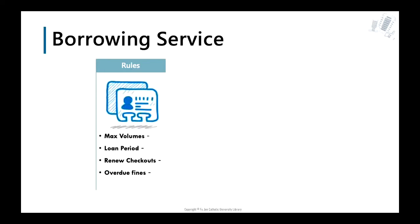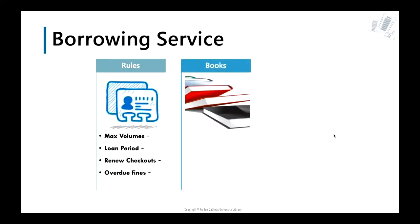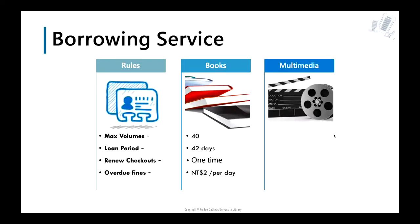As grad students, you might want to know how many books you could check out. For books, the maximum is 40 items. As to the borrowing period, you may keep them for 42 days at one time. If no one wants to borrow this book, you could renew the item only one time. Don't forget to return your books on time, or you will have to pay $2 as an overdue fine per book per day. While for multimedia, it is $10 per item per day.